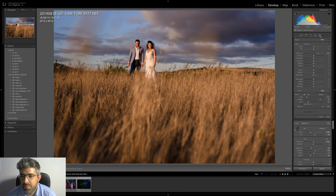I'm going to saturate a little bit more here the grass, the field. Have a little bit more pop of color here because I like that. Let's see, just a tiny, and just a little bit of clarity. And I think it's good.